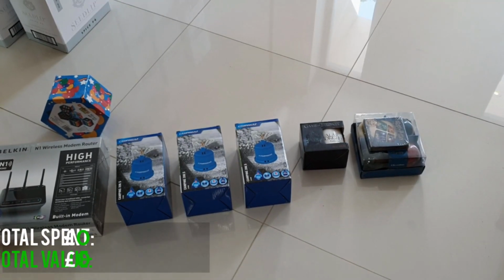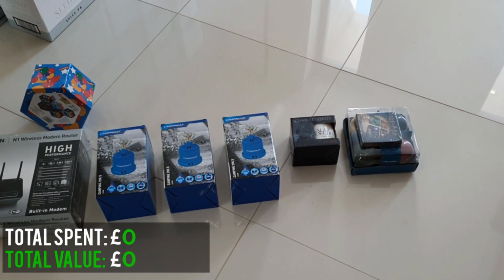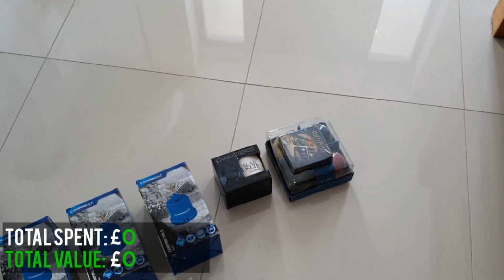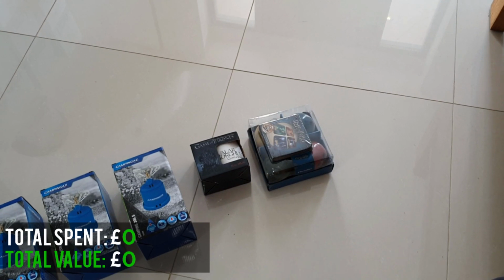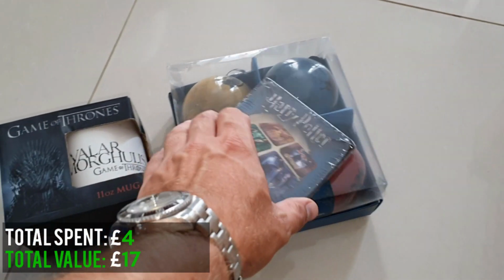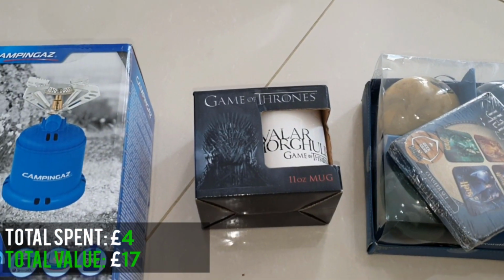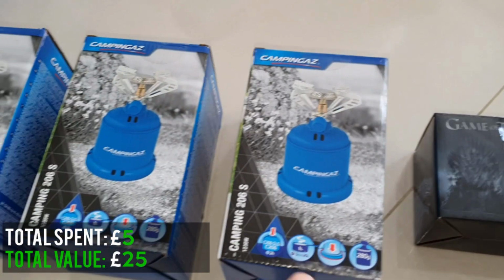Right, so we did another run, trying to spend £100. So let's show you what we got for that. Now the Harry Potter stuff there, got 2 of those for £2. This here sells for £6. That sells for £11. The Game of Thrones mug was £1. That sells for £8.